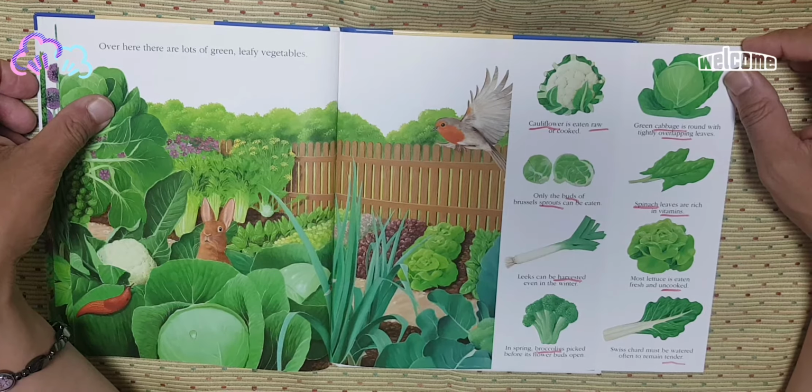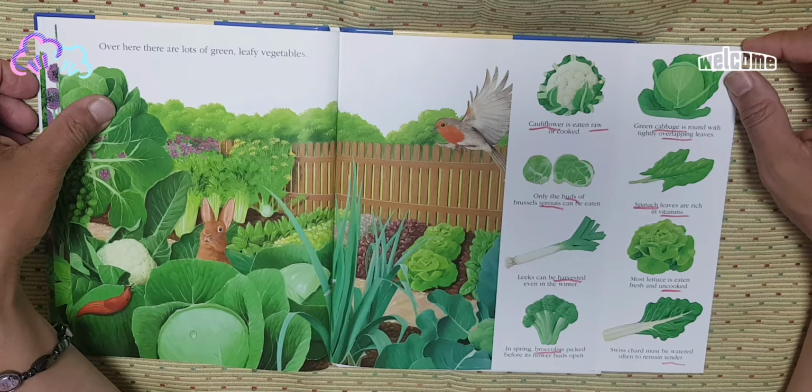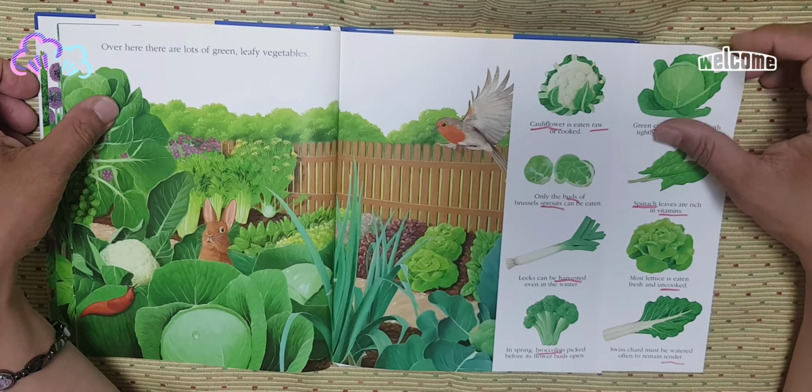Leeks can be harvested even in the winter. Most lettuce is eaten fresh and uncooked. In spring, broccoli is picked before its flower buds open, so its chard must be watered often to remain tender.